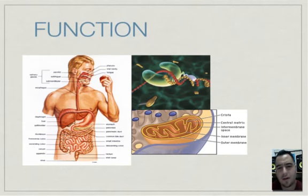Let's look at the function. There are many functions. They're very special in our digestive system. They break down substances like proteins, carbohydrates, and lipids into smaller pieces so that they can enter our bloodstream, where our cells will get them from the blood. The enzymes also help build bigger molecules like proteins, other enzymes, and in this case, here you have an enzyme that's making DNA, so they make polymers, big molecules.